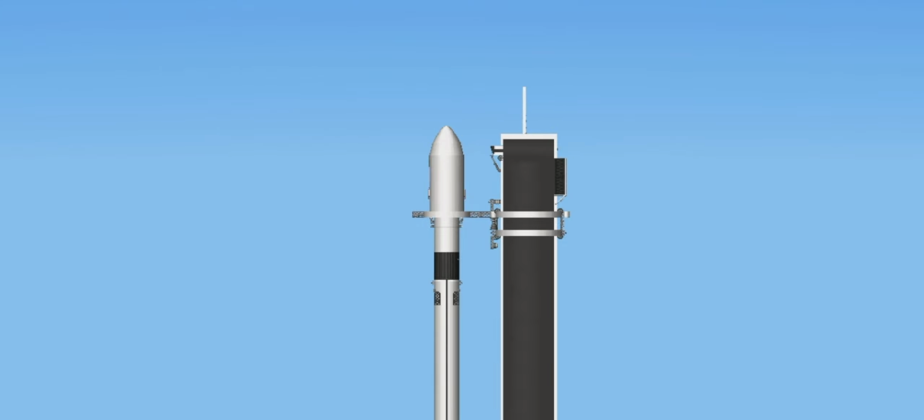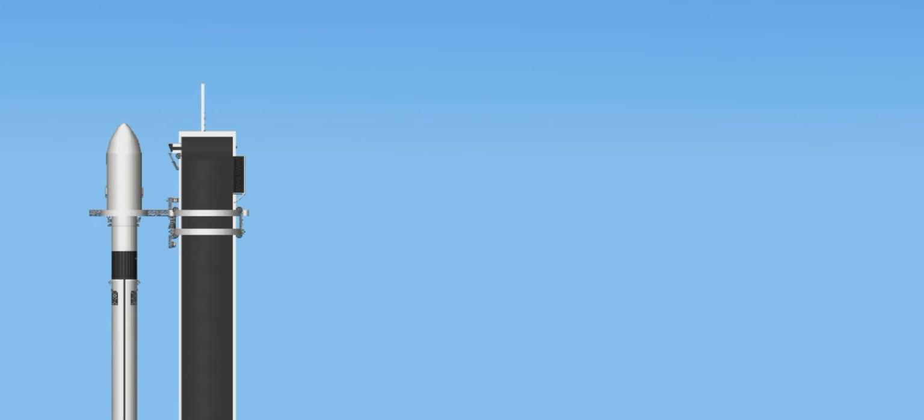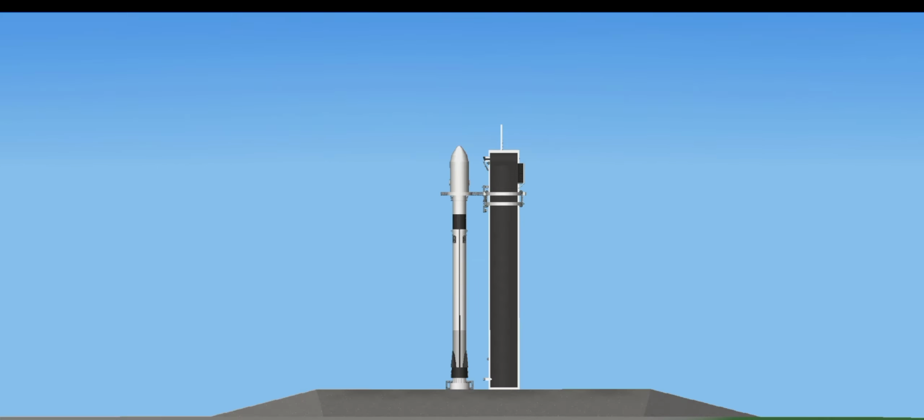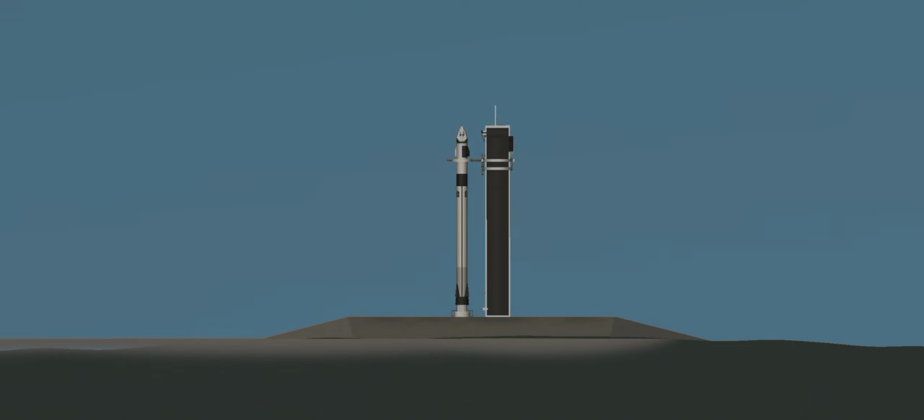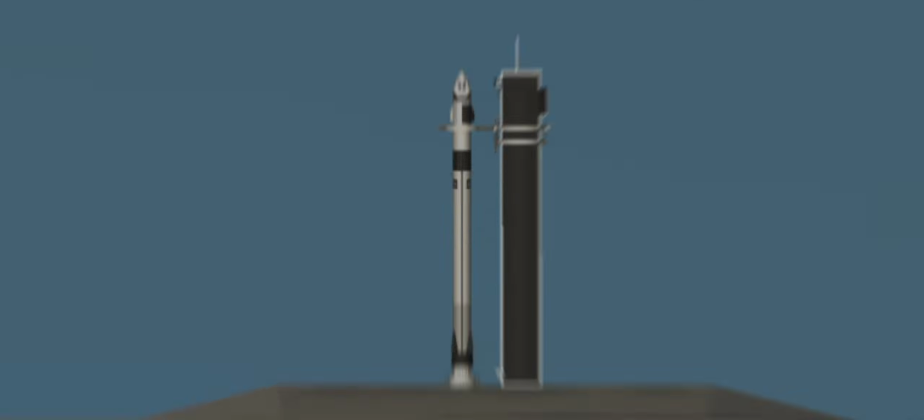Launch checkdown countdown net. Pad is clear. 10, 9, 8. Launch auto sequence has started. 6, 5, 4, 3, 2, 1. Go for launch.